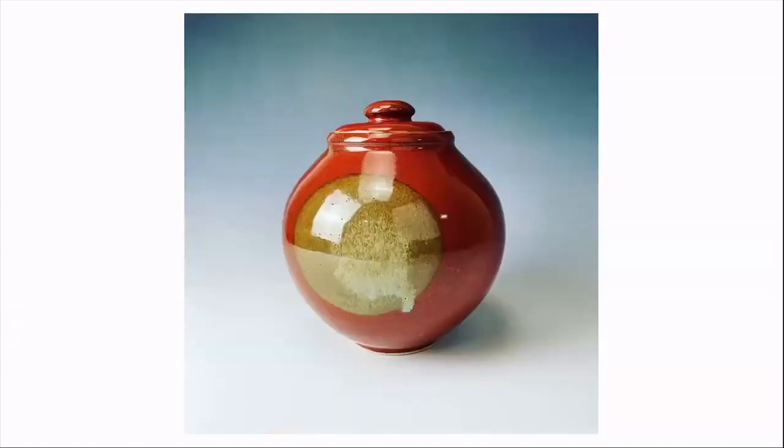And this is one of my more complete pieces, a well-rounded piece that I've made. It kind of reminds me of a moon jar. And I love this tomato glaze, and the lid fits nice.